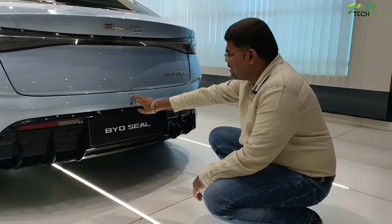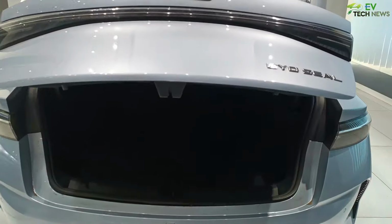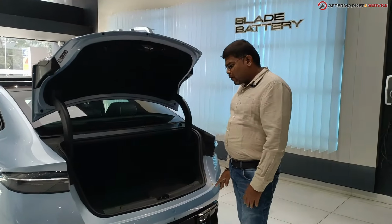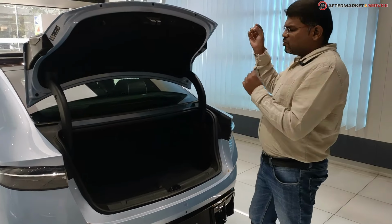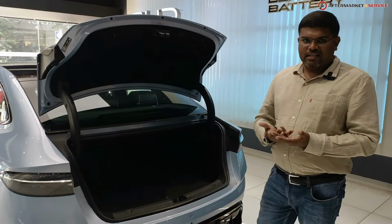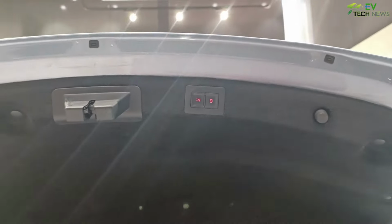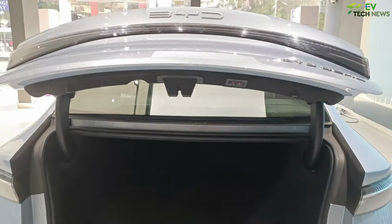This button is to access the boot of the vehicle, which is electrically operated, and it has a boot space of 400 liters. And in terms of the front, since there is no engine, obviously, 50 liters of frunk space is available. Pressing this button will help you lock the boot automatically.